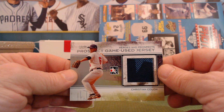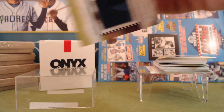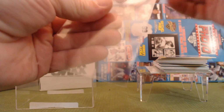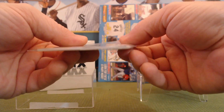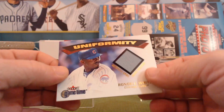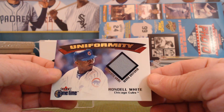Here's some prospects game used. Very nice. And these aren't too obvious, unfortunately. It's a nice thick card. Next up, Rondell White going out to the Cubbies and Mike.